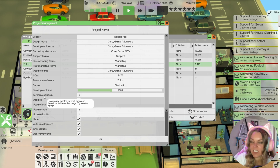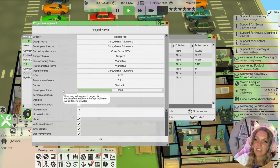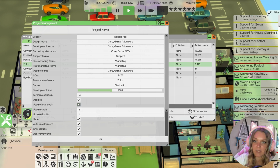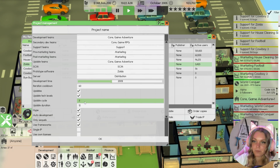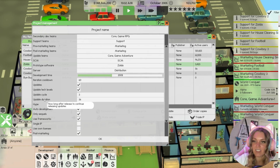36 would be once it starts hitting development, it's out of designing it. It's going to take 3 years before they start designing that, which to me is pretty low. I would love to see like about a 60-month cooldown between each. That's about 5 years. They're going to be in charge of updates and updating the tech level. We want it to update the game every 3 months for 36 months. So that's going to be 3 years of that.